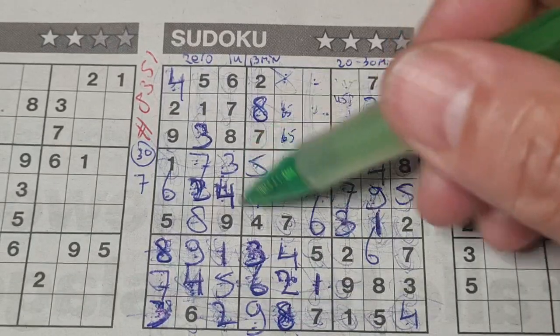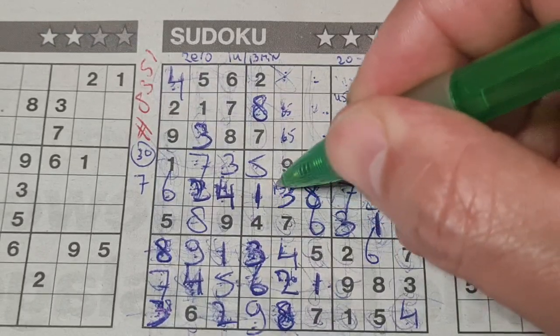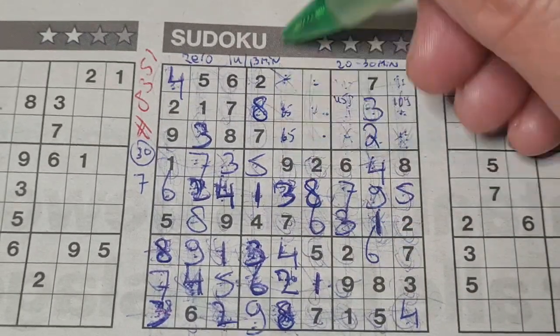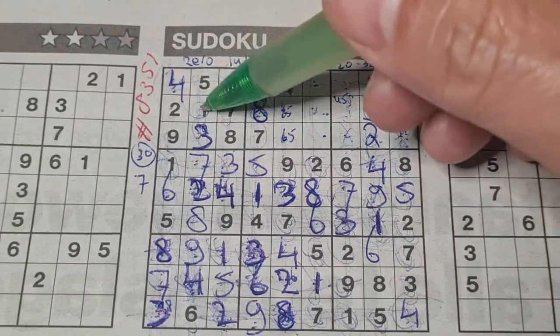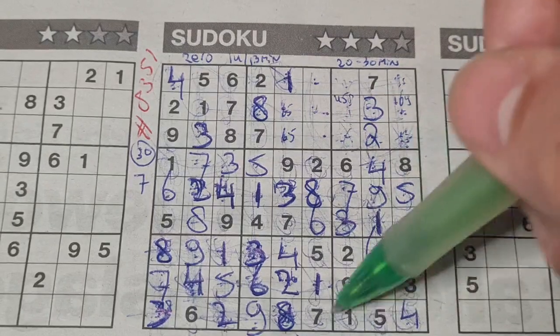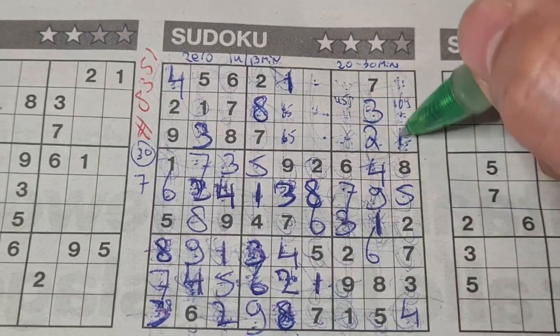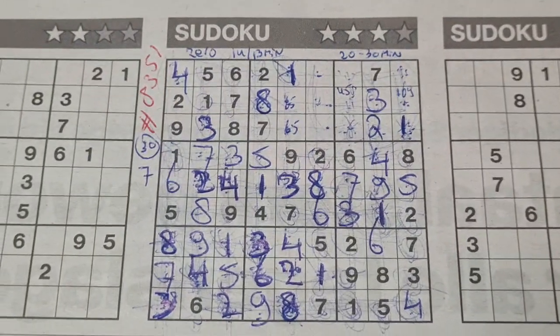3 and an 8, we have an 8 in the middle column, no 8 there. 8 should be here, and 3 goes there. 1 box left in this column for number 1. 1 in this row, 1 in the second row. So the third row, the only 2 places left for the 1 should be here or there. We have a 1 in this column, no 1 there. 1 should be there.